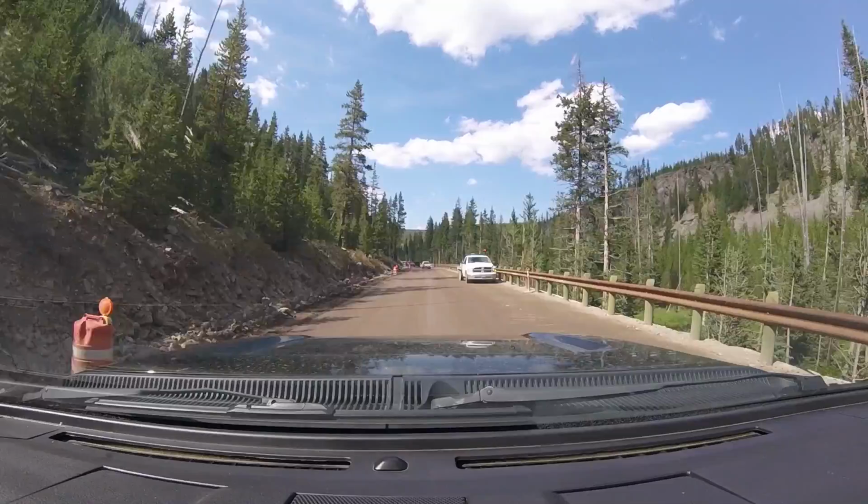Little bit of a construction delay. The other side is coming across now, and hopefully we get to go right away, because of course as soon as we stop and turn off the engine, Brooke said she has to go to the bathroom, so yeah, that's how it works.